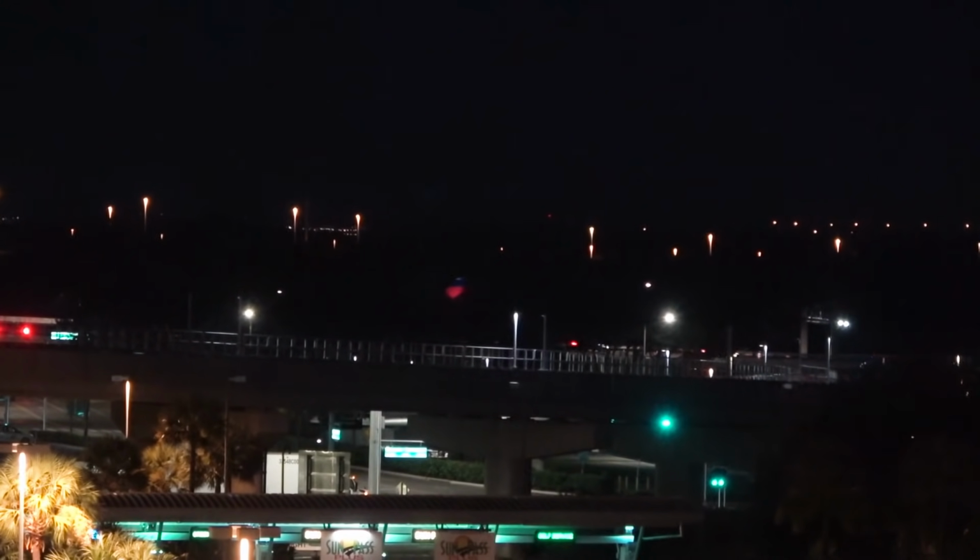Delta 1224, contact departure, good morning. Delta 1224, departure. We got a Delta taxi for one left. Tampa Tower, good morning. What happened to 1189 from American? They were cleared, it seemed like 5 minutes ago.